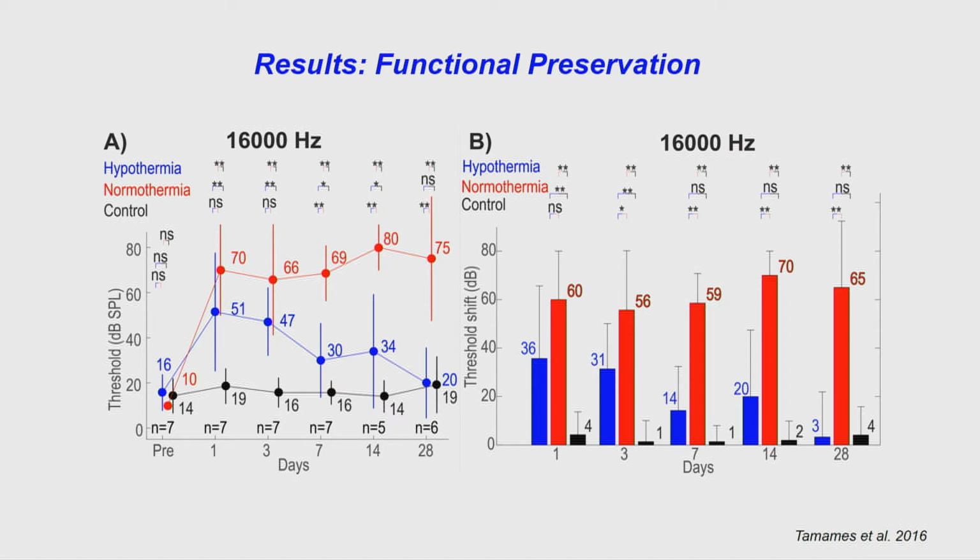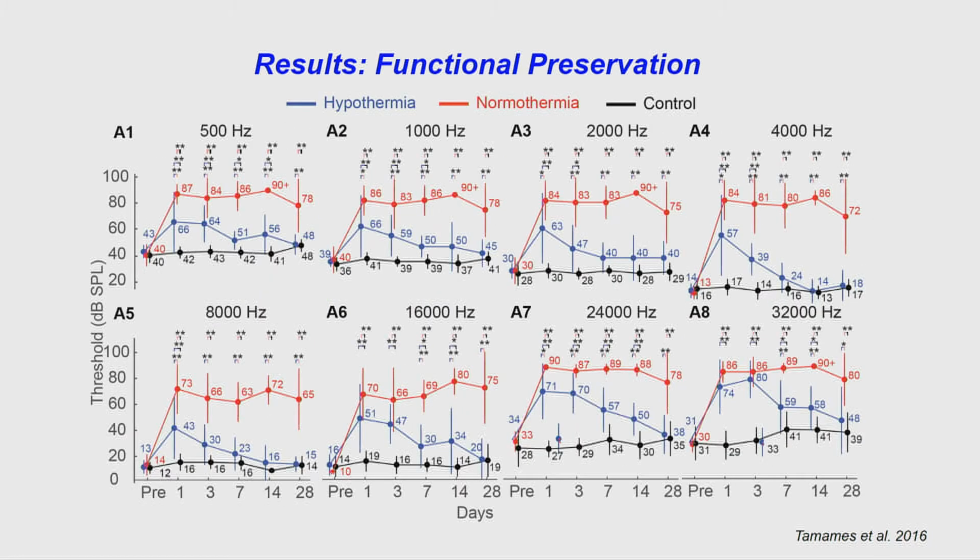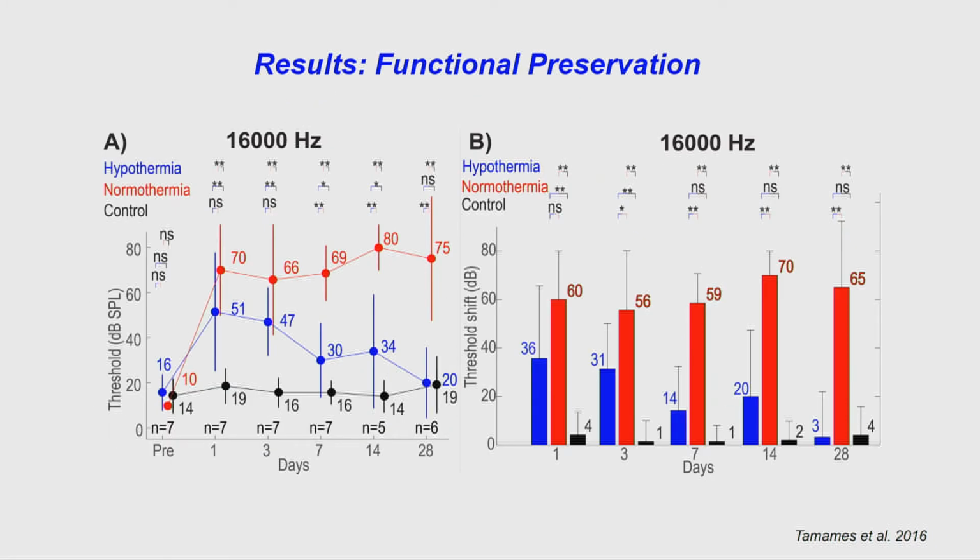What we can do is pick up one of those waves. For example, wave 1, which is the electrical energy traversing through the cochlear nerve, right? You can pick out that wave, take the amplitude of that wave, and look at different frequencies. So if you give, for example, one frequency, this is 16 kilohertz, you can look at what the threshold is, right? So what response do you get back out?